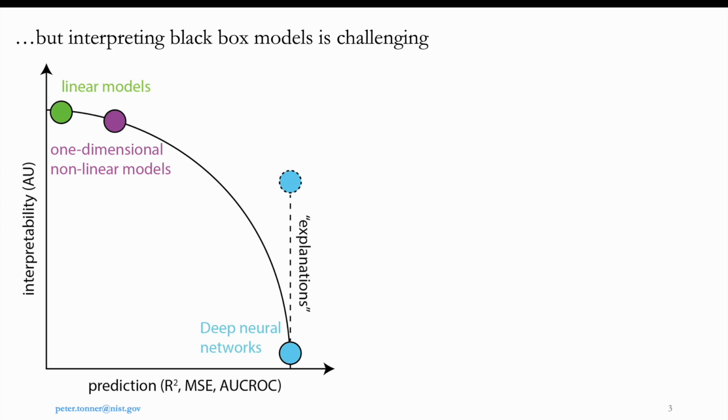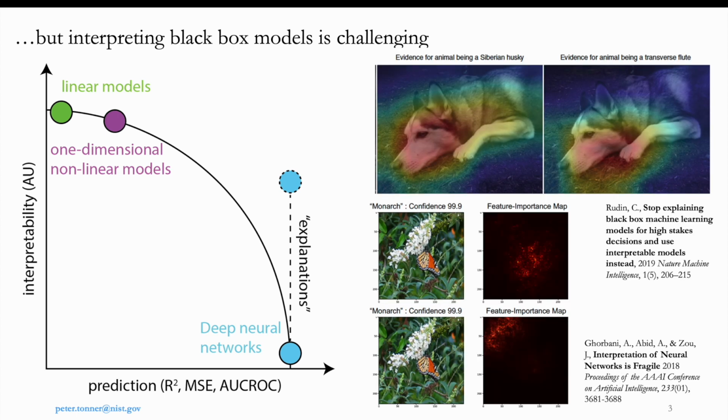To address the black box nature of neural networks, an entirely new research field has been developed to explain these models. But by necessity, these explanations are only an approximation of the underlying model, and it's generally unclear when these explanations will be accurate. For example, feature importance scores, like the one shown here for different image classification labels, can overlap dramatically in terms of features relevant for making the correct classification to labels that are completely nonsensical.